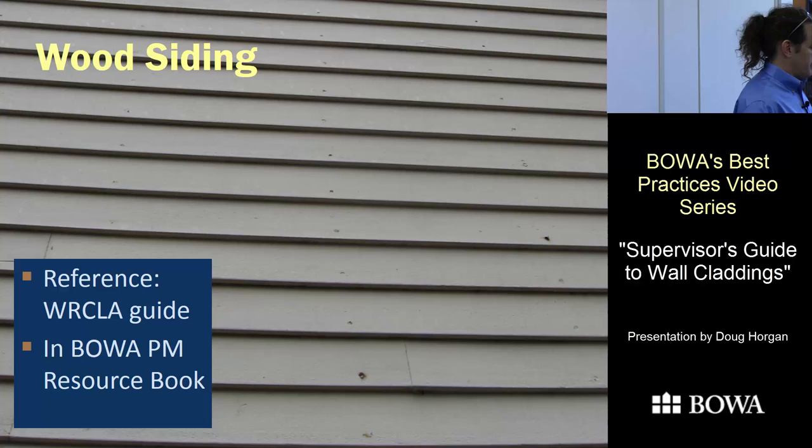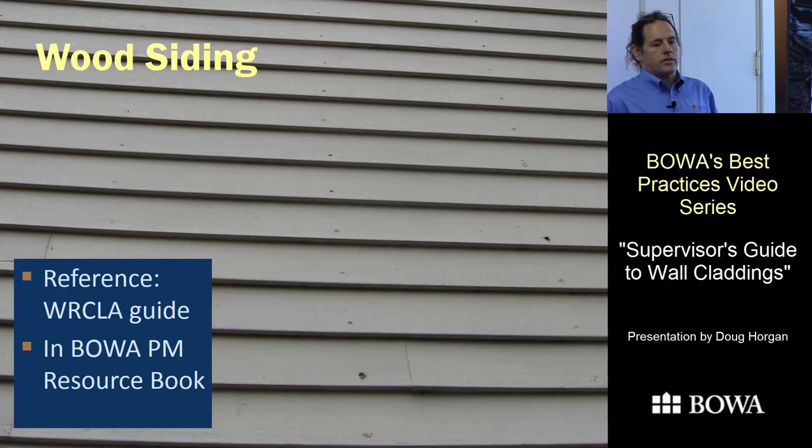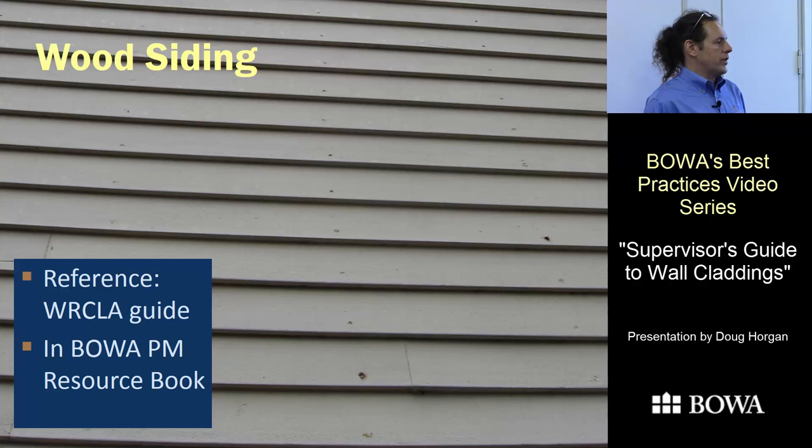Okay. Good segue, because we're talking about cedar siding. At the end of this meeting, everyone's going to get a book. And the book has a bunch of industry standards in it, installation guides, handbooks. And the Western Red Cedar Lumber Association publishes a guide on how to install red cedar siding. And it's applicable to any wood siding. So that's your reference. If you have questions or you're about to put some up, it's a great idea to flip through that. It's only like 20 pages long. Really nice guide.